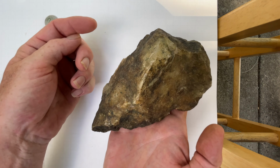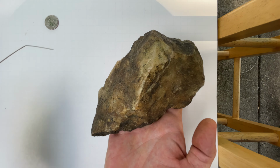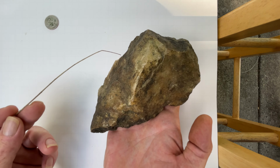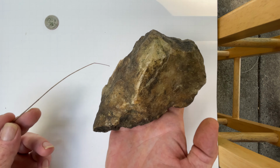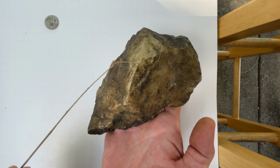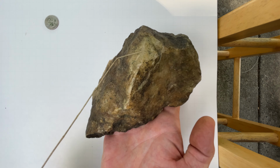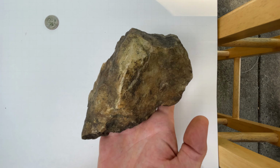So I've got a little stick here. Instead of using my finger, I'll point at things with this little stick. So we have an eye right there, a nose, and a mouth. This, of course, is the braid of the hair. The hairline is right here, and the hair comes all the way up.